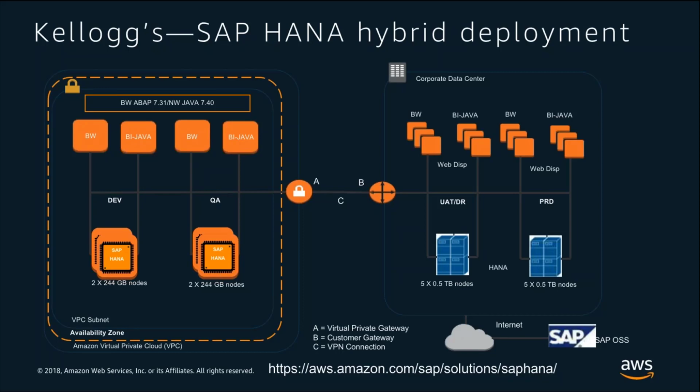Intel, obviously, a lot of our EC2 instance types run on Intel processors. Here's a use case of SAP, and this is a hybrid cloud deployment where Kellogg's is actually doing their test dev on AWS. A lot of the production is still running on-prem, but what this allows them to do is time and stage the deployment to cloud, right? So they can take SAP HANA, run it on-prem, run test and dev, and then once they test enough on AWS, then simply switch over to production on AWS.